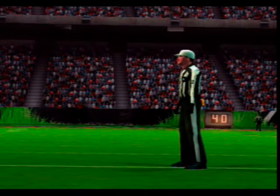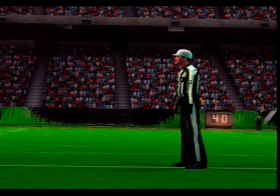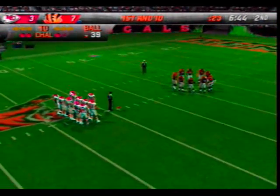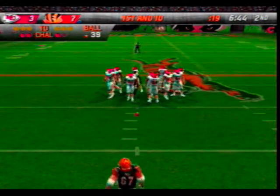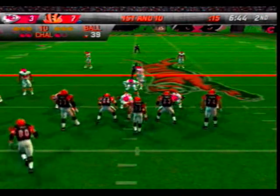No fumble occurred. So he takes advantage of the option to challenge the play, and it pays off. If you don't use them, they go to waste. Ball on their own 39. The 39-yard line. First and 10.